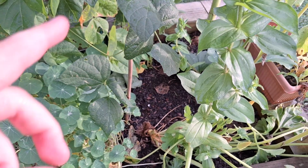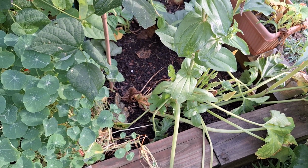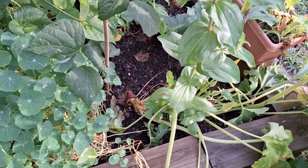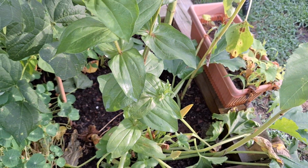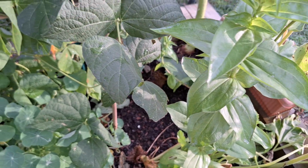Another zucchini over here. It's not doing too well. I might just go ahead and pull it and plant another wave in this area. It's probably what I'm going to end up doing just because it's not doing the best, but that's okay. We'll see, and we'll figure out what is going on.